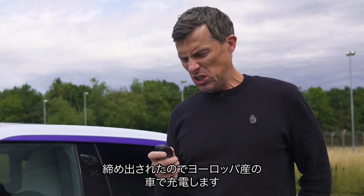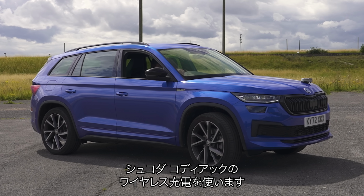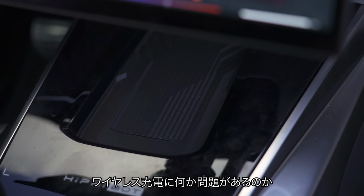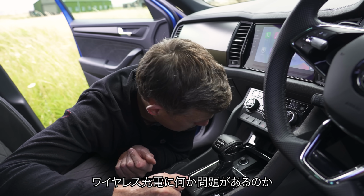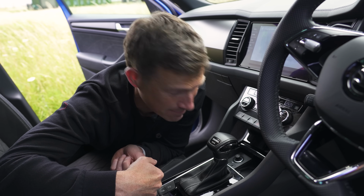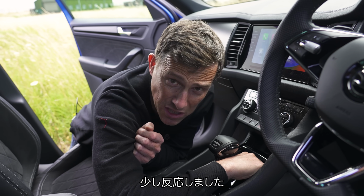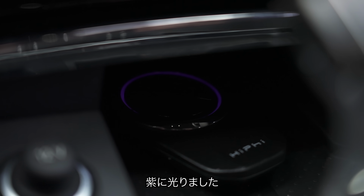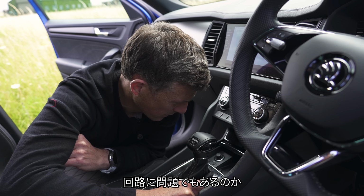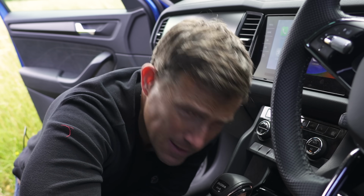So we're going to try and charge it using a European car. I'm now going to place this key on the charging pad of this Skoda Kodiaq. Maybe there's a problem with the charging pad in that car, but I don't know. Let's give it a wee while, see what happens. Actually, it's not seeming to charge now. It worked earlier. There we go, it's glowing purple now. Oh, then it just flicked off. Wonder if there's some form of short circuit or something, or loose connection in this key.